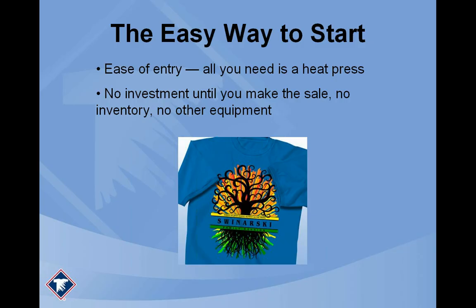And you have to carry inventory. You have to stock shirts. And not just shirts, you have to stock inks and emulsion and screens, and there's all sorts of stuff you have to stock right off the bat. Embroiderers sort of have the same challenge. You have to buy that expensive equipment, you have to stock all the thread, all the different bits and pieces that come with it. There's a lot of things that go into those types of businesses in our industry.